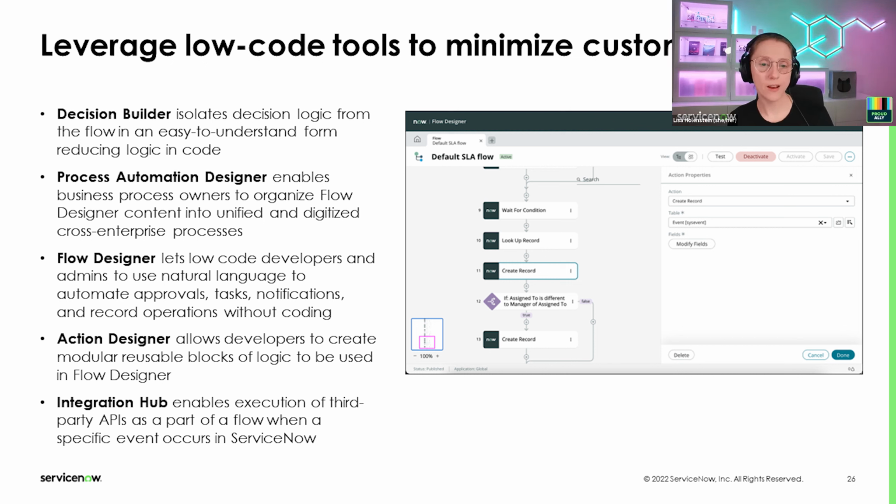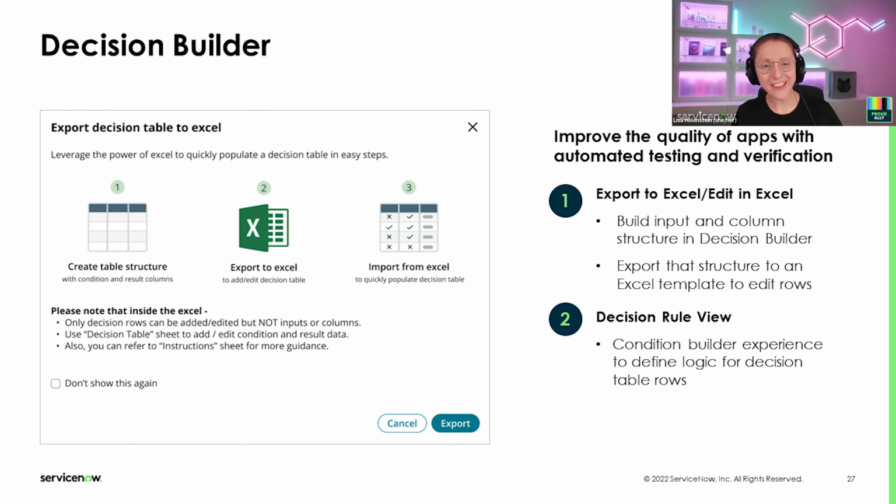And the other input that I have for Decision Builder, one of my favorite new features in Tokyo, is that you can now export a decision table to Excel, give that Excel sheet to a business owner, a decision owner, a person that needs to decide what is the result from any of the conditions. They give it back to you, filled out, and then you just import and your decision table is filled. So that's a really, really cool feature in Decision Builder this release.